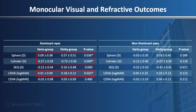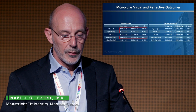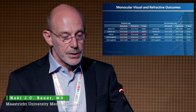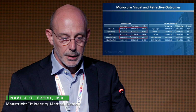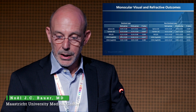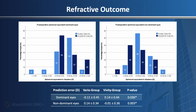We see that the sphere and the cylinder are significantly different between the groups, with a postoperative cylinder in the Vivity group of more than half a diopter, resulting in an uncorrected distant visual acuity that is slightly worse in the Vivity group and better in the ACUNEX group for the dominant eyes. In the non-dominant eyes, there were no statistically significant differences.